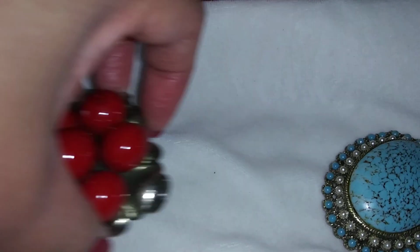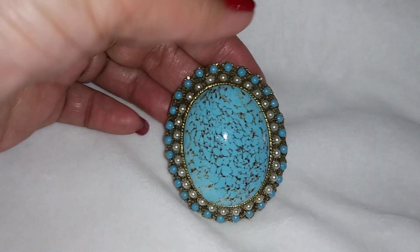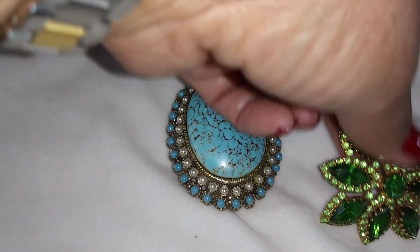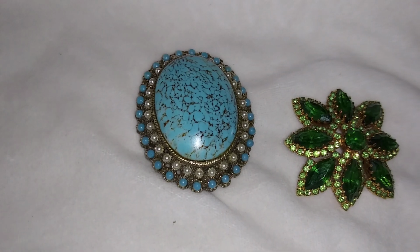And this one I love to use as a pendant. It's like a spider vein turquoise. It's big, and I just love it. And it's another one, this is by Austria, and it's just so nice, guys.